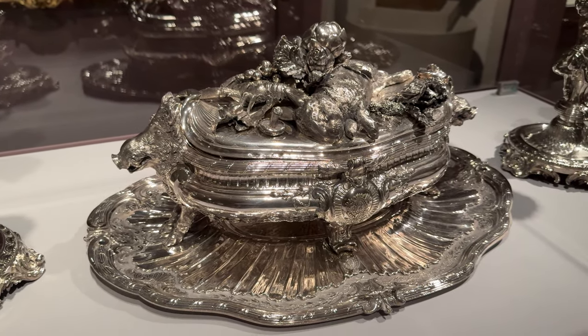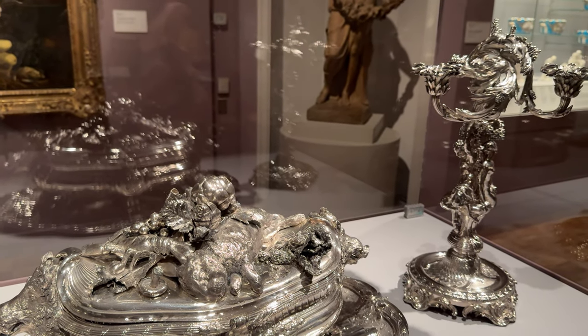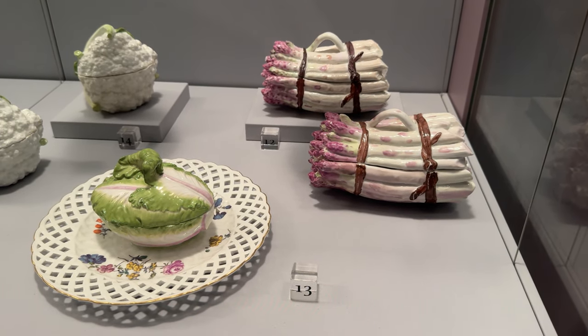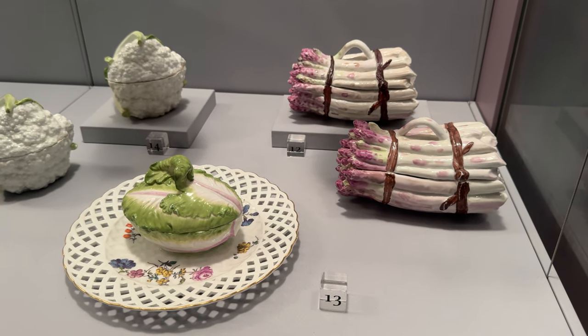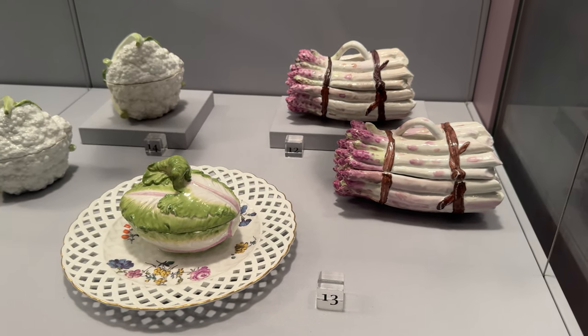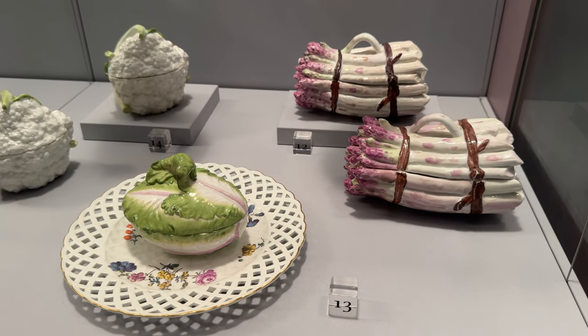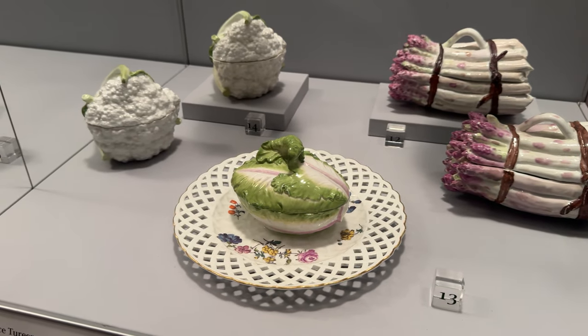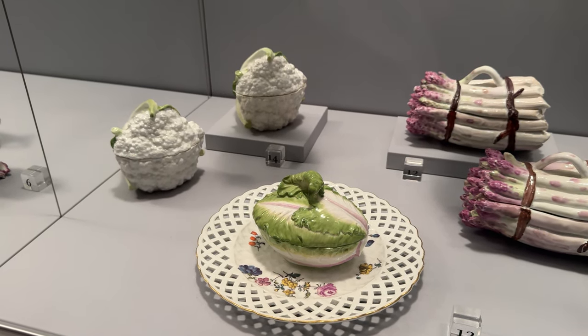So shiny. Someone has cleaned all of those for centuries. Do you want some leek? Those aren't leeks, those are asparagus. Asparagus. Why didn't we get porcelain asparagus? The 14 ways of asparagus at the vegan restaurant? What about the lettuce? Or the cauliflower? It says cabbage, but yeah, it looks like cauliflower.